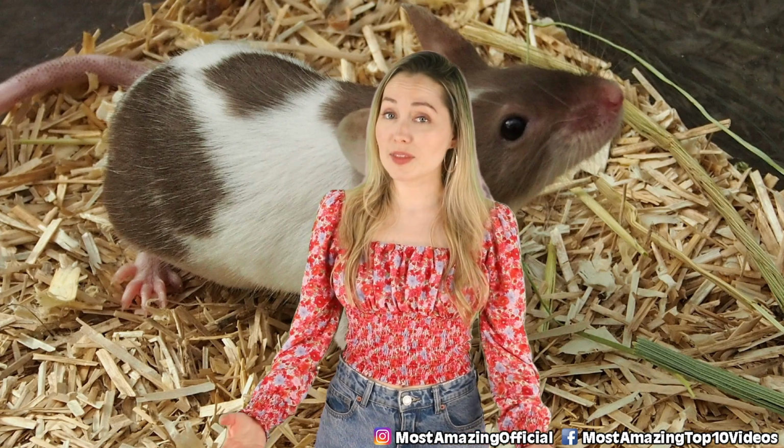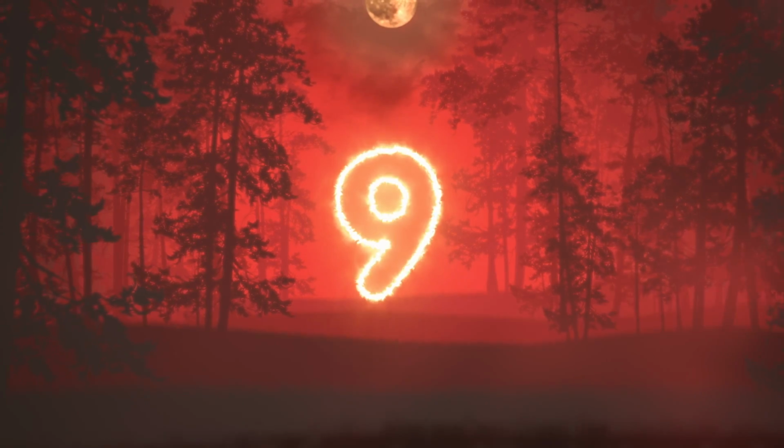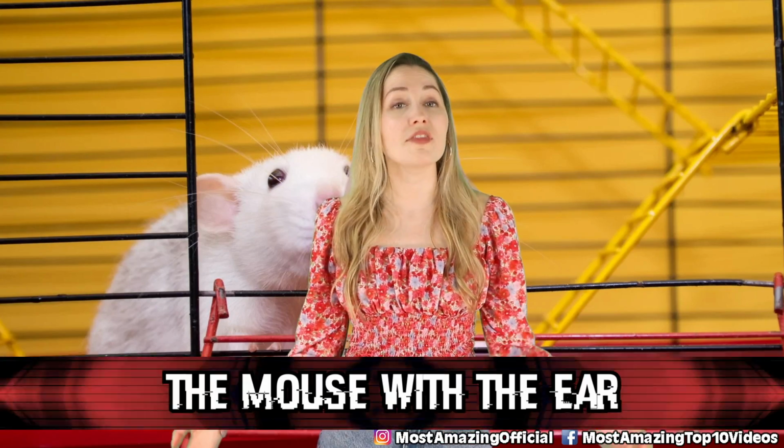They were quite happy with their results, as the mice seemed to take well to them as they fused with the rest of the flesh. They even found that the mice could relax and contract them like their own natural sphincters. Wild. Coming up at our number 9 spot, we have the mouse with the ear.